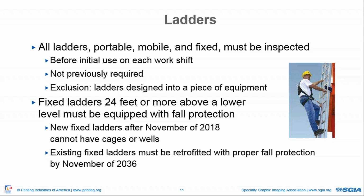So ladders is a big section of this new standard. All ladders, whether they be portable, mobile, or fixed ladders, need to be inspected. So they need to be inspected before the initial use on each work shift, similar to the inspections on forklifts. So before that shift starts, they need to be inspected to make sure that they're not damaged, that there's no warping, they're in plumb essentially. Make sure that they're going to be safe for your employees to work with.